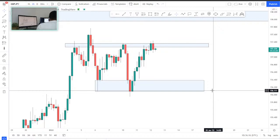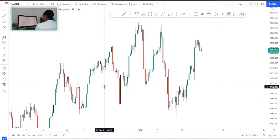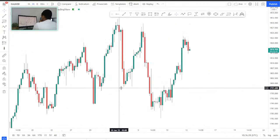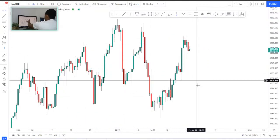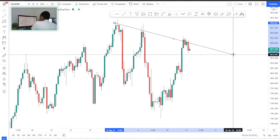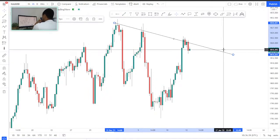Yeah, we'll take a look at gold as well for you. Okay, so gold. We've seen quite an aggressive move to the upside, which is very interesting. I was expecting gold to slowly claw its way to the upside and then roll over, but we've seen quite a big push. And again, I'm rethinking it now because I'm quite bearish on the DXY.